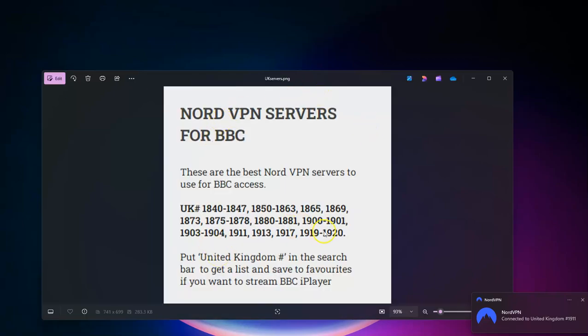Remember, if you're using a different VPN service, they might have different numbers. You'll have to speak to them. Not many support BBC anymore, but there are a few, and NordVPN is one of them. Let me just close that. So these are the servers they optimize. They've got hundreds of UK servers, but these are the ones where they rotate the IP addresses, making sure not too many people are using them so they don't get blacklisted.